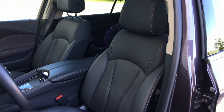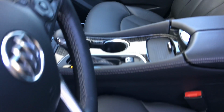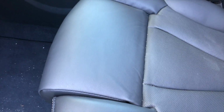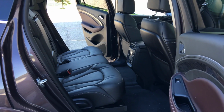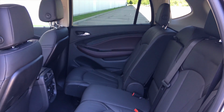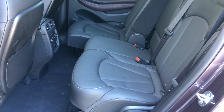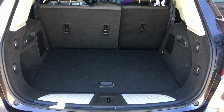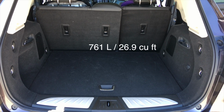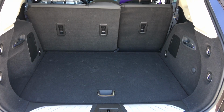The front seats have good back support, but the seat bottoms are a bit tight and are different between driver and passenger. The rear seats are very versatile. They slide and recline in a 60-40 split configuration, which makes life pretty easy. Legroom and headroom are really good, but 3 people will find it a little bit tight across since it's not very wide. The trunk at 761 liters is on the big side and will be able to handle your family's gear.